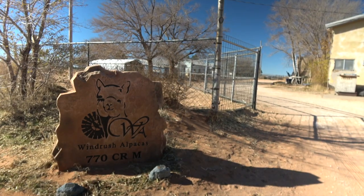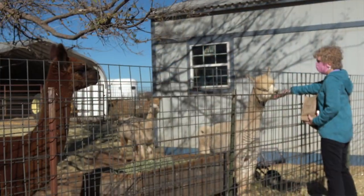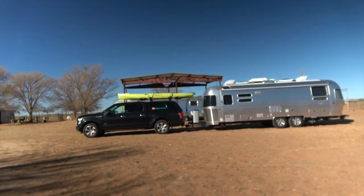We're at a Harvest Host location. This is Winds Rush Alpacas, and it's in Clovis, New Mexico. We stayed here the night, and we've just kind of walked around and fed the alpacas this morning with some alpaca snacks. So we're just gonna roam around a little bit, and I believe they have a store here as well, so we'll check that out. But it was very nice. They only have three spots every night.